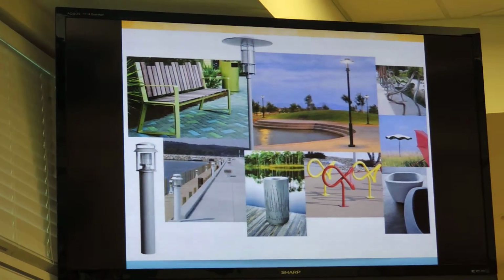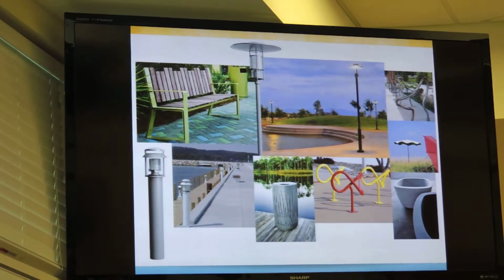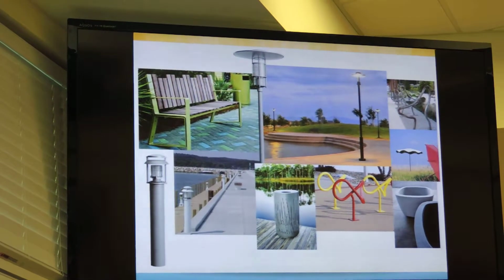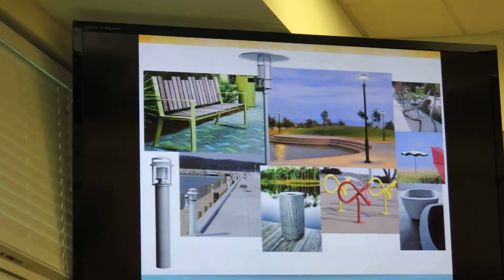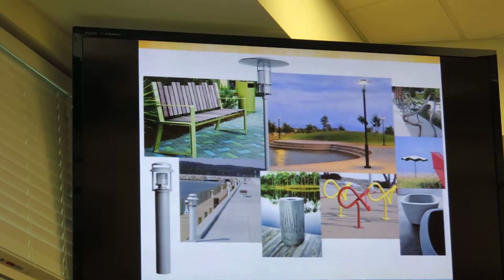This was an example of some of the possible recommended streetscape furnishings, so benches, lights, trash receptacles, some whimsical bike racks that are in more of a fish and sea life type of shape. The idea being that bicycle racks can really be a form of public art and serve as something that's really fun for the community and sets a design tone. The bike racks were fairly well received as well.